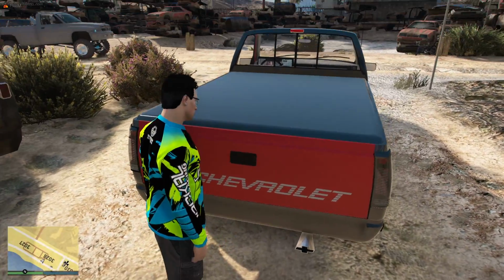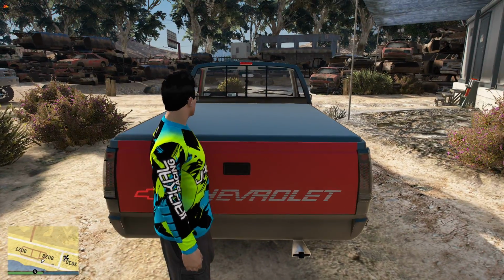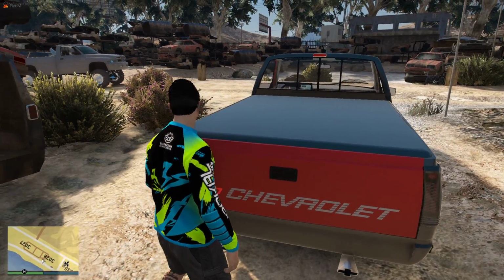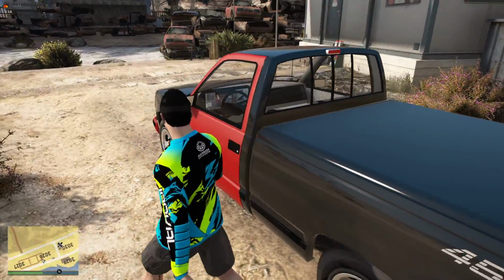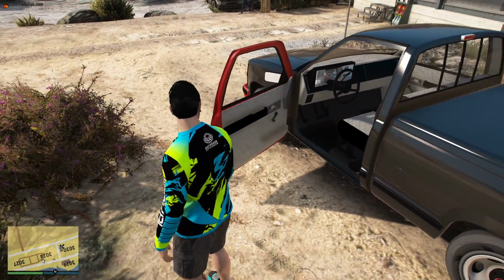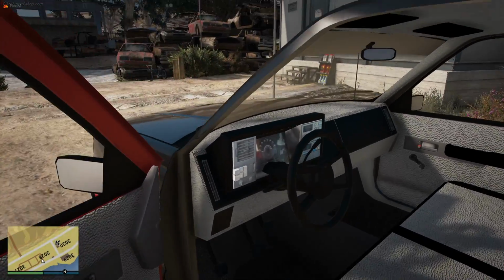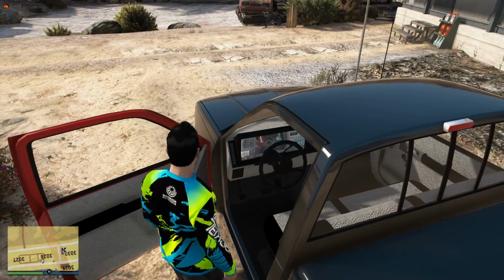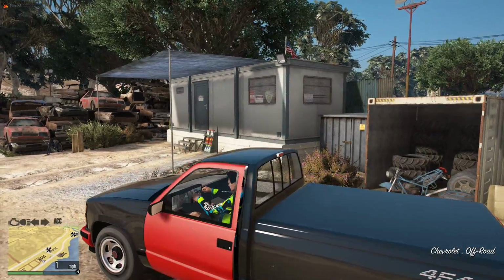Oh boy, we got the classic Chevy exhaust tips. I was never a fan of that. I mean, yeah. Let's see what it looks like. Just your basic, nothing crazy. I guess it might have been a work truck.